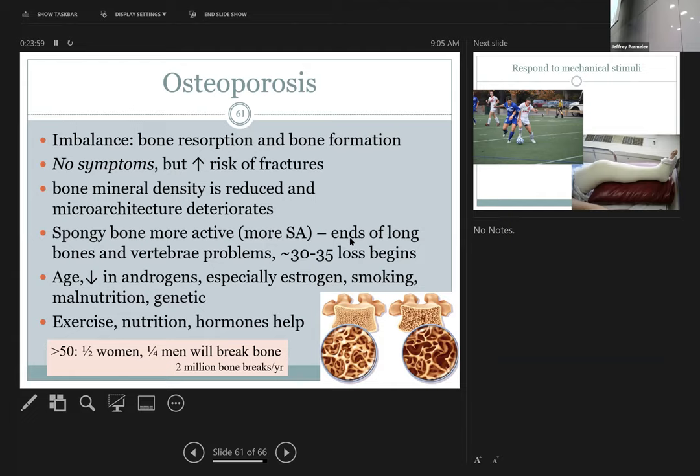Where does it happen? Your compact bone, it happens a lot slower. It happens a lot quicker in spongy bone. So spongy bone has a lot of surface area. So those osteoclasts, like those scrubbing bubbles, they move on the surface. So spongy bone, they can easily eat away at that matrix. And in our bodies, where do we have spongy bone? Our vertebrae, at the ends of our long bones. So broken hip, broken vertebrae.